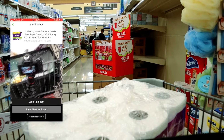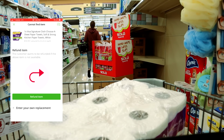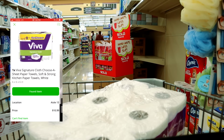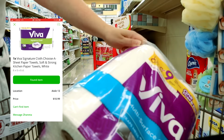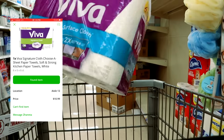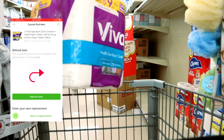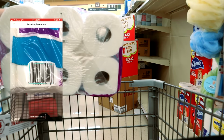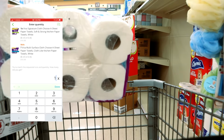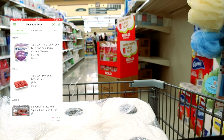So you just hit that you cannot find the item. It says the customer wants to be refunded, but in this case, I'm fairly certain she would rather take these paper towels. These were the only paper towels left, by the way. There was no other option but these. And literally the last one too. So yeah, I'm just gonna go ahead and enter my own replacement. You hit select replacement, and then you scan them, and then mark the quantity. I'm gonna mark 1, and then I'm done.